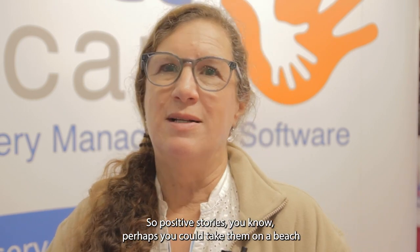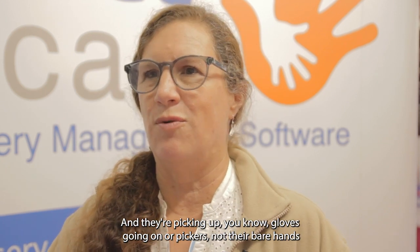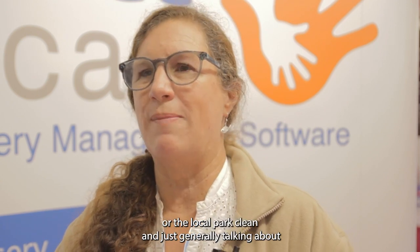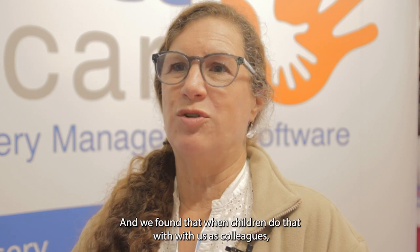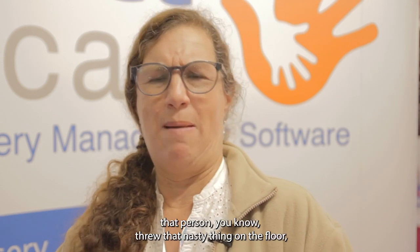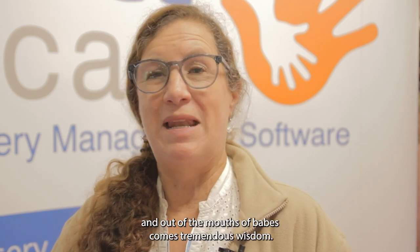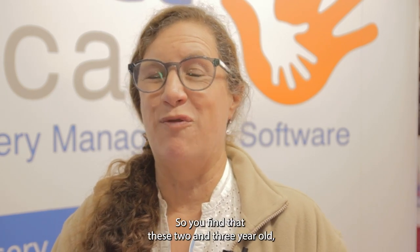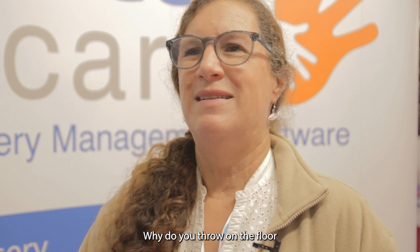So positive stories. Perhaps you could take them on a beach clean, making sure you've risk assessed that and they're picking up, with gloves on or pickers, not their hands, or the local park clean, and just generally talking about, isn't it nice not to have rubbish about, let's pick it up and put it in the bin. And we found that when children do that with us as colleagues, they then share that with their parents, and they pick out, oh, that person threw that nasty thing on the floor, shall we say something, or they'll pick stuff up. And out of the mouths of babes comes tremendous wisdom. So you'll find these 2- and 3-year-olds saying to people in the street, whoa, why have you thrown that on the floor? And shame the adults into doing their bit.